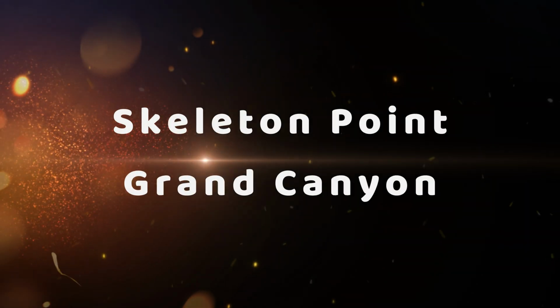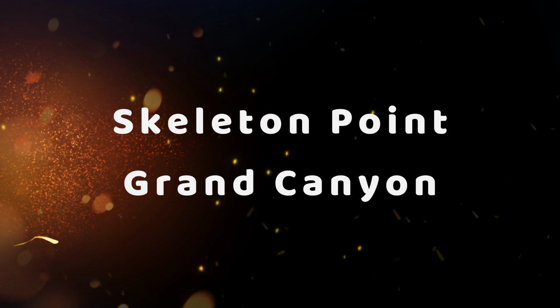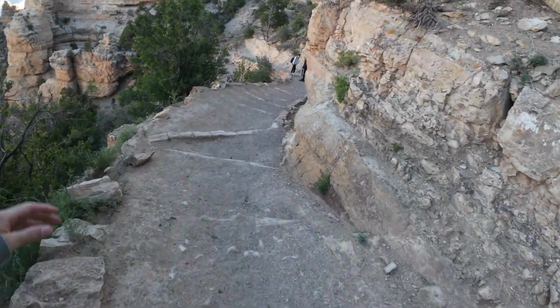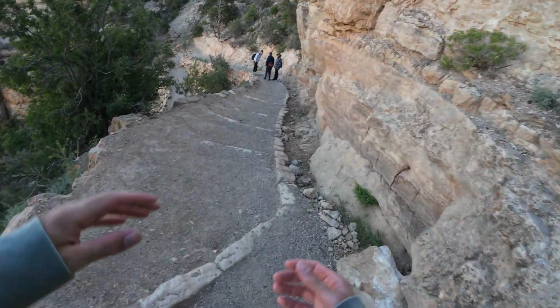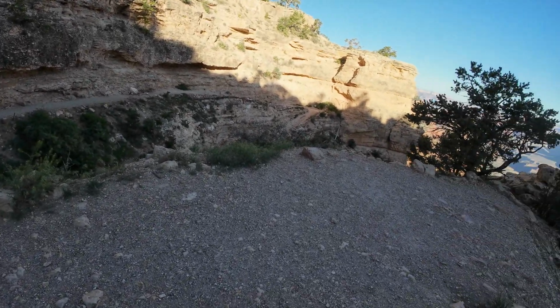Hiking to Skeleton Point, Grand Canyon National Park. We started the hike on the early side, around 7 a.m., because of how hot it was going to be later in the day. A good portion of the beginning is actually in the shade, so that's pretty nice. And it's actually on the cooler side.